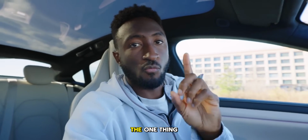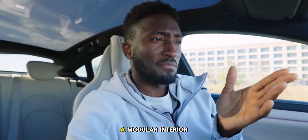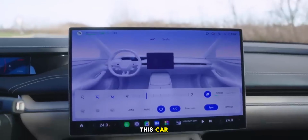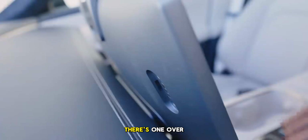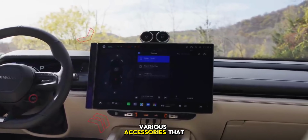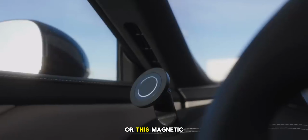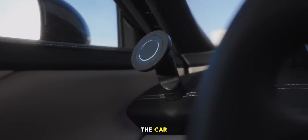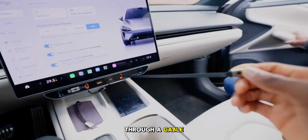So the software being awesome is the one thing, but the second awesome thing is the modules. Because this is a modular interior. Hidden around this car are a bunch of various mounting points for modular accessories. There's one over here in the corner and another over here in the center, all the way around the back of this center display. And on these mounting points, you can attach various accessories that Xiaomi makes, like this extra speedometer and trip display, or this magnetic car mount in the corner of the car, or this super useful USB hub that gets full power and can pass it along through a cable to passengers in the back seat or wherever they want.